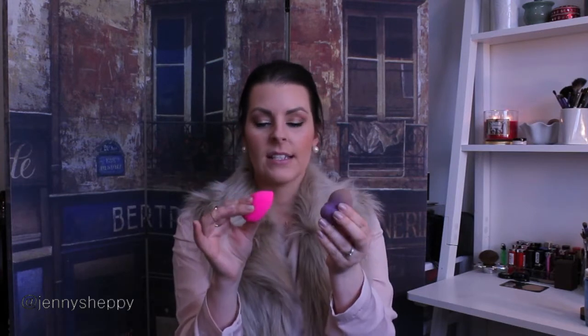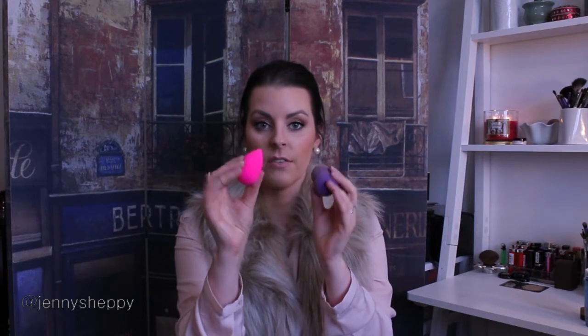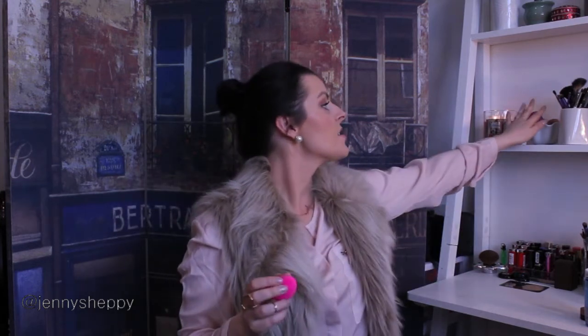This one is still good if you're starting out and you don't want to spend like $20 on a little sponge, but the consistency is very different. This one is much, much firmer than this one. This one is very, very soft. They're both similar, but this one does perform much better. I notice a difference overall in my face. If I were to use this on one side and this on the other side, I know I would notice a difference. So this is a beauty blender.